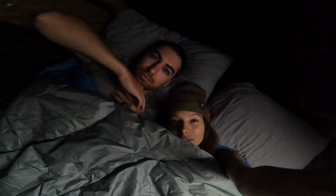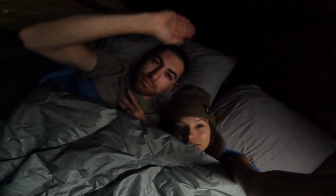After dinner, it quickly got dark and it was time to put the tent to the test. We had a good night's rest and it was time to pack up and go home.